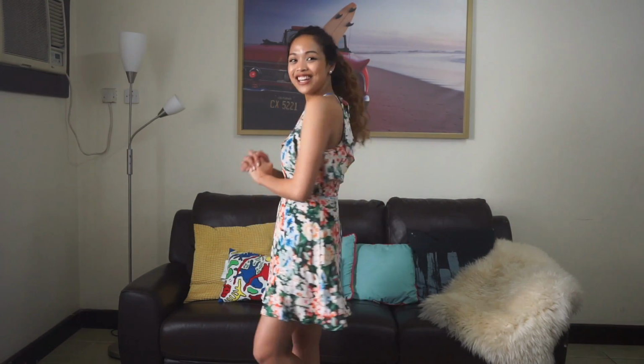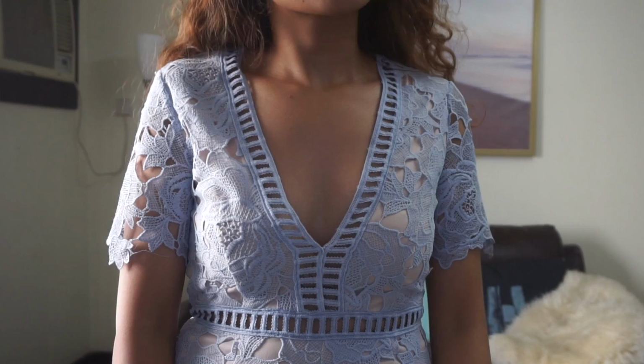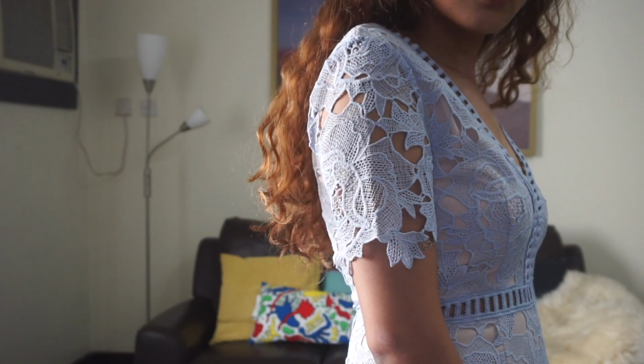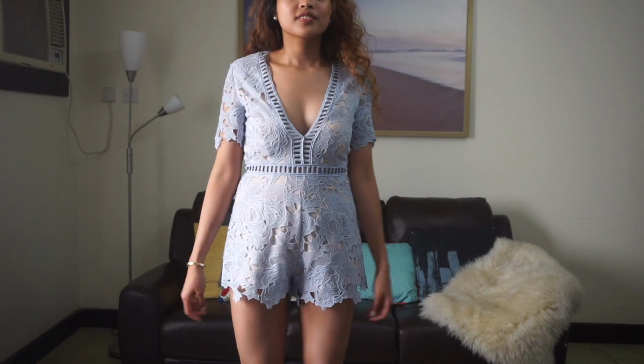So pretty. This sexy little romper that I'm wearing is from ASOS. It's actually from the brand Misguided. I got this in a US 6 or a UK 10. It's so pretty. I love the lace detail on this romper, and it's a really deep V, so you have to keep note of that.